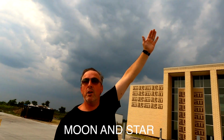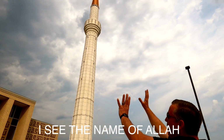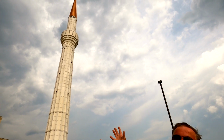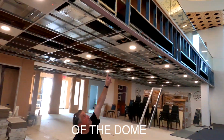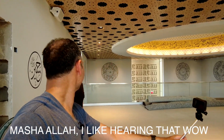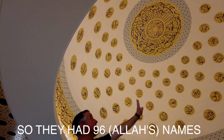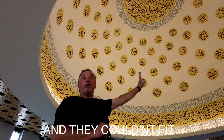To the moon, 130 feet. You can actually go all the way up there. Then I see the name of Allah written right here in front of us. So 50 feet to the top of the dome. Wow, subhanAllah. Wow, mashaAllah. I like hearing that. It's not supported by any post. No support. So they have 96 names on the wall and they couldn't fit the last three.